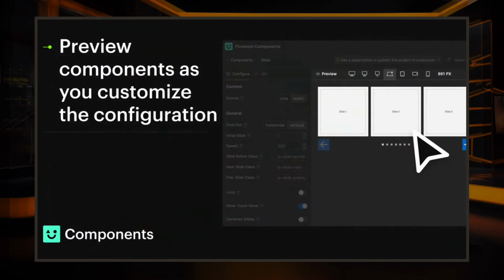Finsweet Components allows you to preview your components before adding them to the page. So you can customize your configuration on the left, and then on the right, you can preview exactly what that configuration will act like. So I can maybe change the direction of my slider to vertical, and then change the speed and the initial slide and the loop. And I can see all of those changes happen in real time right away here in the preview panel. And this works for all of the breakpoints. I can preview everything, and I can even customize by breakpoint. So this is really powerful, being able to configure and then preview at the same time.